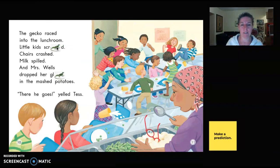We have 2 words to figure out here. Oh, my goodness. Look at what's happening. The gecko raced into the lunchroom. Little kids skrrr. Oh, what's she doing? I think she is. Little kids screamed. Does that make sense? I think so too.